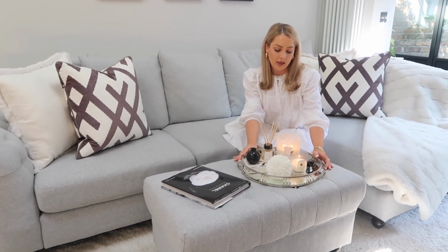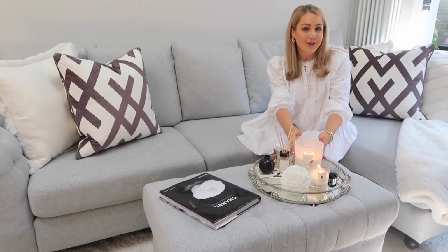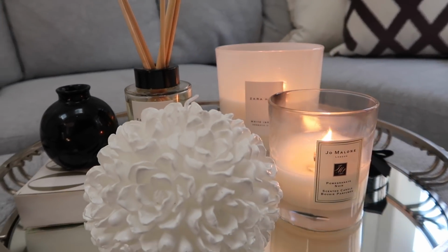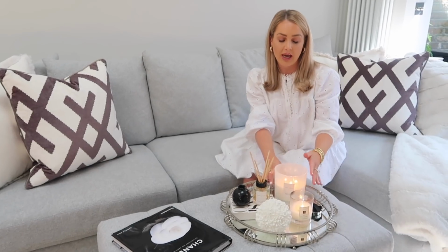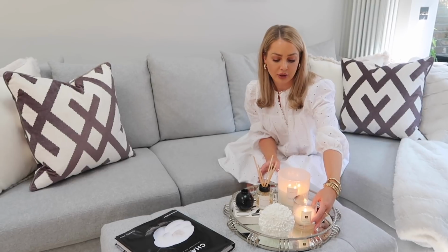So this is the glass tray from HomeSense. And then on here, of course, I have my candles. I love candles everywhere around the home. I just think it adds such a cozy and homely vibe. And also the smell it gives off is amazing, especially this one I have from Zara Home, the white jasmine one. We have this smell throughout our house. I just love it. And then I've also got my favourite Jo Malone one, which is the Pomegranate Noir.